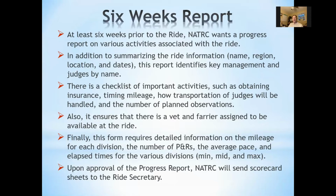So you've got your volunteers lined up, judges under contract, trails and timing determined, entries are pouring in. What's next? Well, NATRC wants a progress report to make sure that what you have in place complies with the rules and requirements. This report is called a 6-week report because it's due at least 6 weeks before the start of the ride.